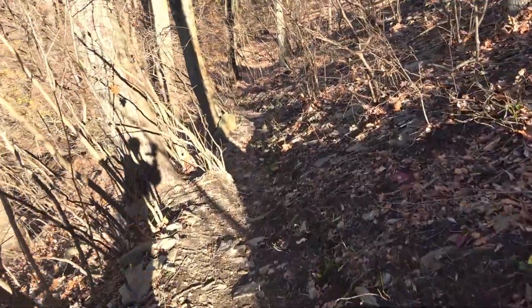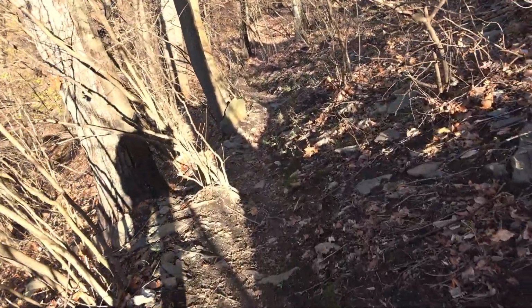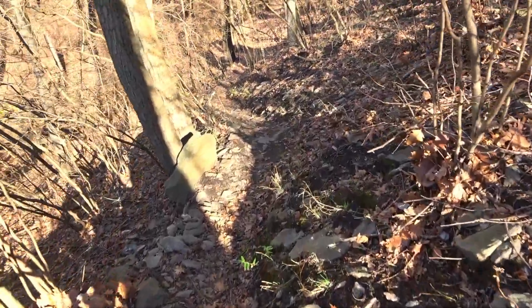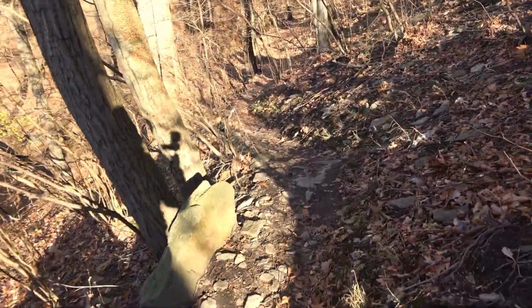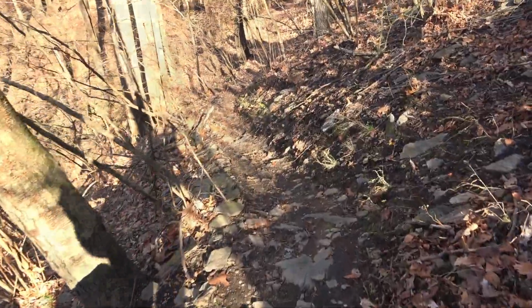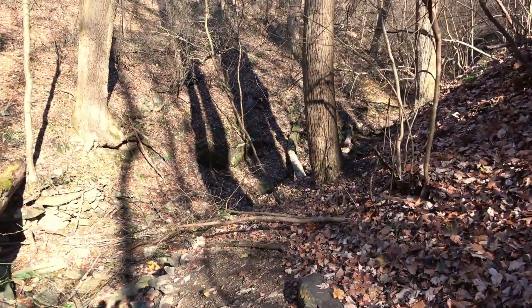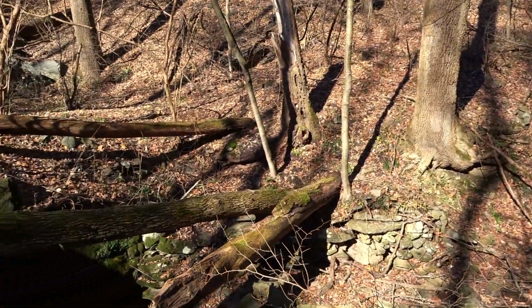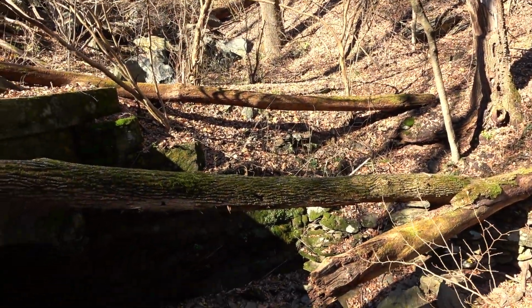Okay, this is going down. So I guess people go down to this one, but that first one I went to doesn't look like too many people go down there, but that one was awesome. All right, so here we are down at the bottom of this one. And I did not get down here without injury. I kind of took a spill, but I'm okay.